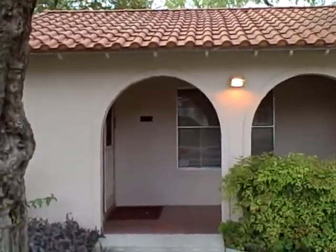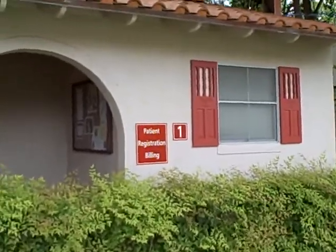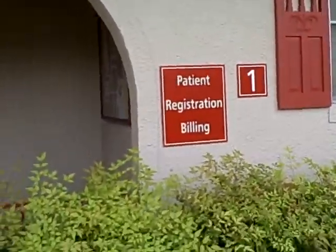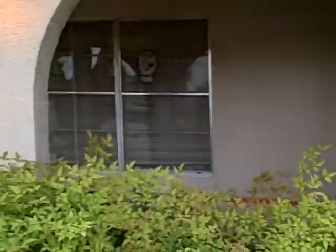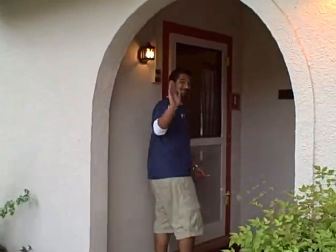This is Cottage 1. This, as you can see, is our patient registration and billing office. This is where our patients come to check in and take care of any bills they may have or any questions about billing. There's Amit, one of our behavior therapists.